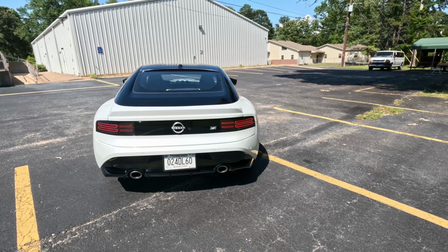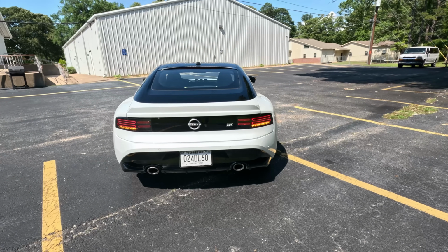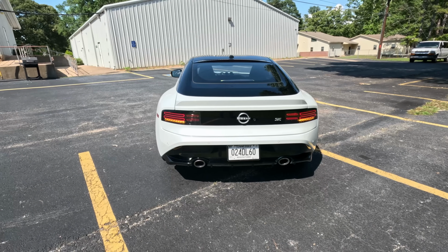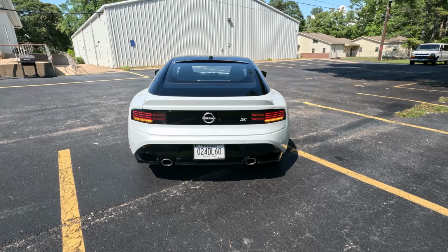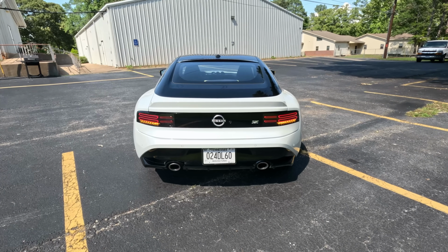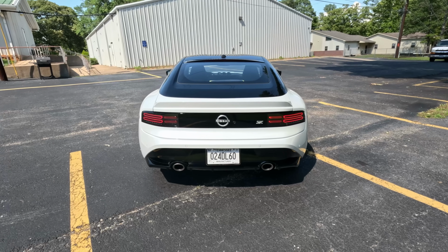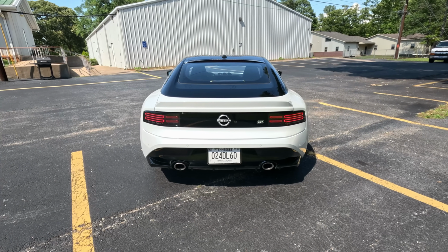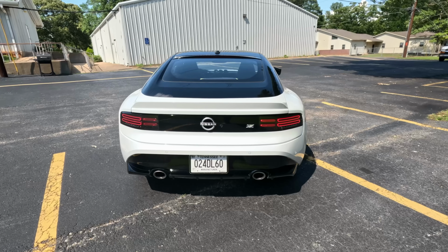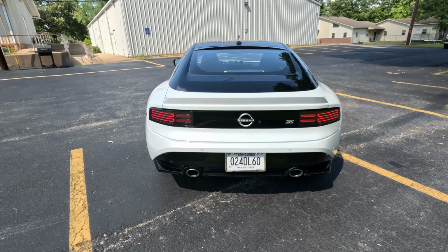Coming back and looking at the rear end, my biggest complaint about the 350 and 370 was the rear end design. Both of them look like formless, shapeless blobs. That didn't make any sense. The taillights didn't line up with the hatch. Just nothing worked for me back here. Whereas here in the Z, no number, just a Z, it works. It takes a lot of inspiration from the 300ZX of my childhood, and I think this is the best it has looked since its ZX days.